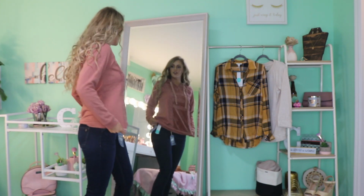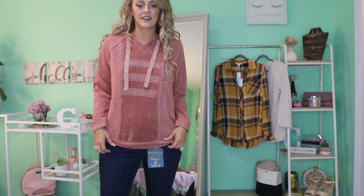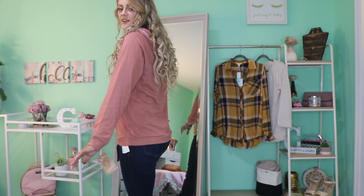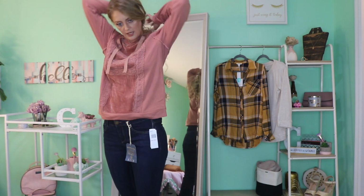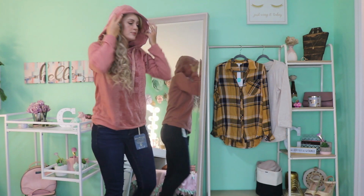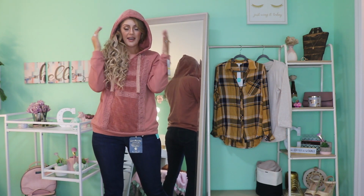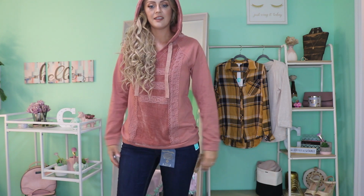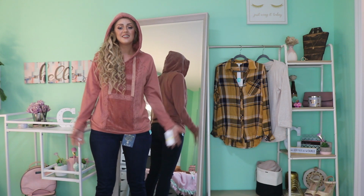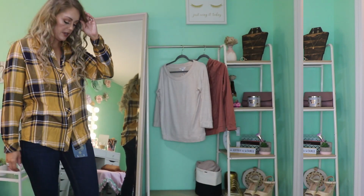Oh, I love this too. I love the color. I love the detail right down the center. Sorry, that was my phone. It's always something going off on my phone. It's so stinking cute, you guys. Let's try it with the hood on. Oh, it's a nice relaxed hood. Like, it doesn't pull me back, you know? Oh, I love it. I want it all. Undoubtedly, I'm going to love this. There's no way I'm not going to love that. Well, hell, y'all.